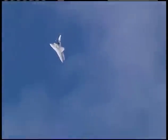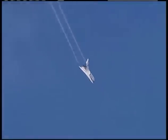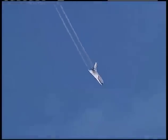Discovery now going subsonic, the fleet-leading shuttle announcing its arrival at the landing site with a pair of sonic booms. The late afternoon sunshine gleaming off its thermal protection heat shield. 3 minutes until touchdown. Rick Sturckow has taken back the stick from Kevin Ford. The vortices off the wings very obvious. Discovery continuing its turn around the heading alignment circle, aligning with runway 22 at Edwards Air Force Base.